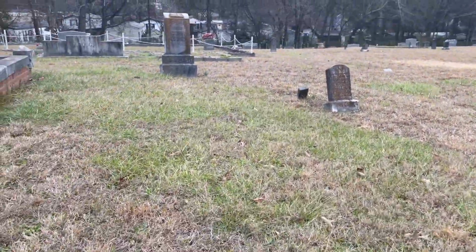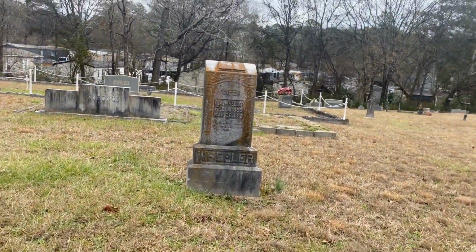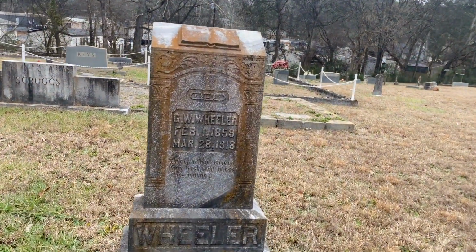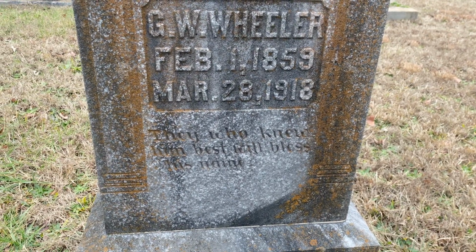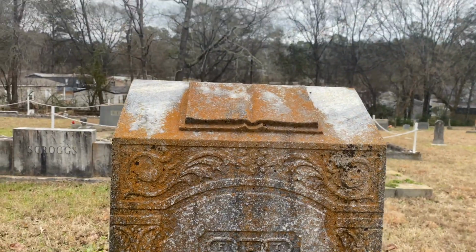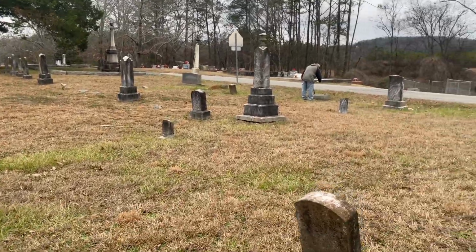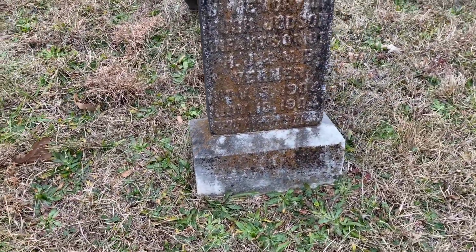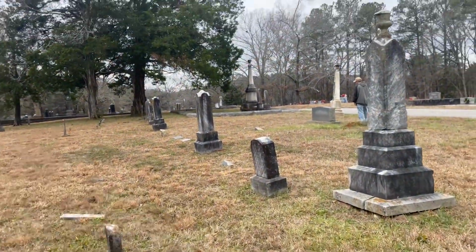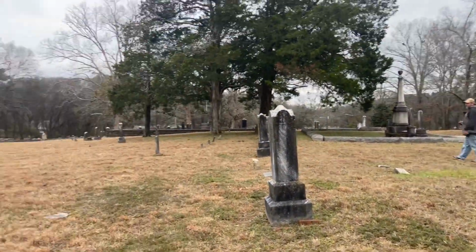I want to go check this book out. They who knew him best will bless his name. I love these ones that have the books on them. Maybe because I'm a bibliophile. That's a pretty old one. Oh, that's a kid. One of the things I noticed on Find a Grave is there are quite a lot of children here. Some unknowns marked out there.